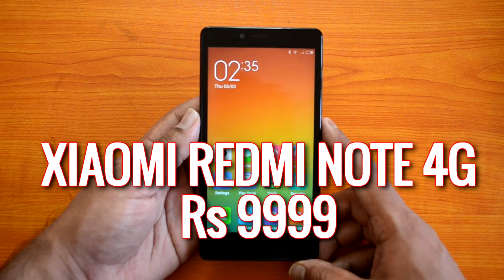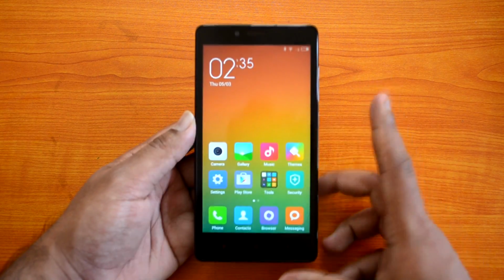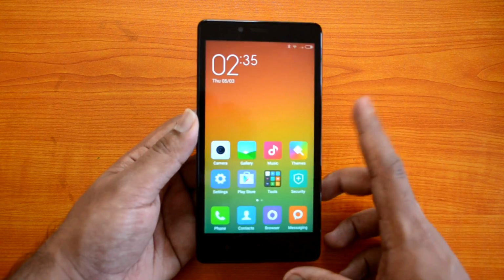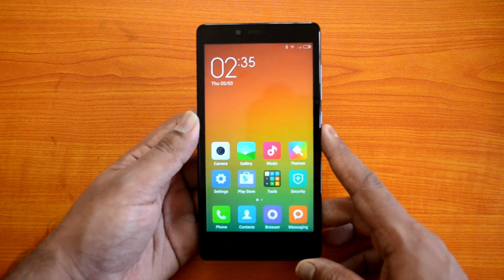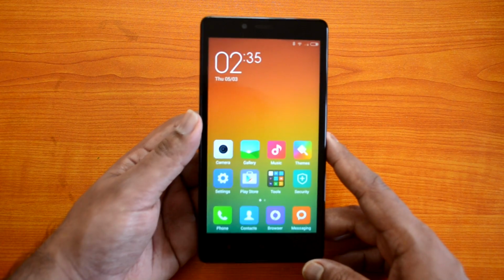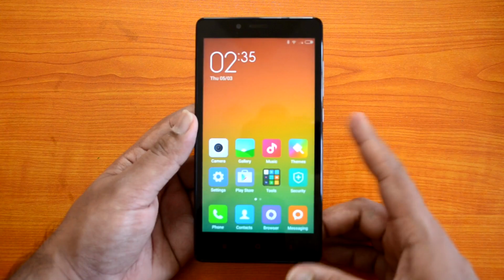So this was released towards the end of last year, and it came in a 3G and 4G variant. Although the 3G variant has now been temporarily discontinued, we already have the 4G variant. It is priced at 9,999 and comes with a 5.5-inch HD display. It's powered by Android 4.4 KitKat right now and has MIUI version 6, so the upgrade has been rolled out.